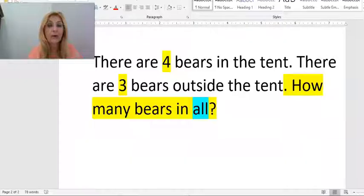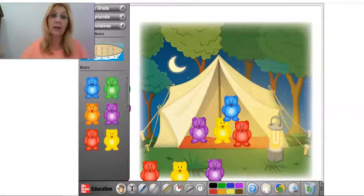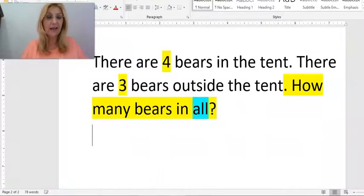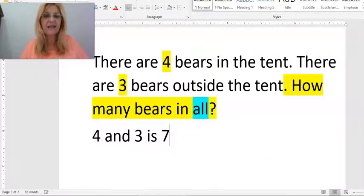So, and then our question. Always a question in a story problem. See the question mark? It says, how many bears in all? When you see that in all, that usually means you're going to count them all together. They want to know how many in all, like how many are inside the tent and outside the tent together in all. So that means we add them all together. We count them all together. You ready? Let's do it. 1, 2, 3, 4, 5, 6, 7. 4 and 3 is 7. We could write that up. 4 and 3 is 7.